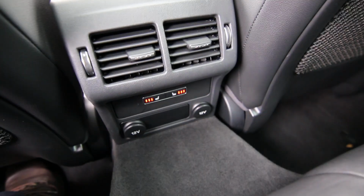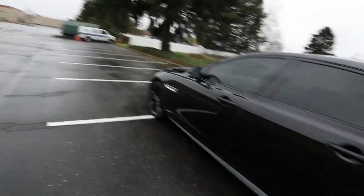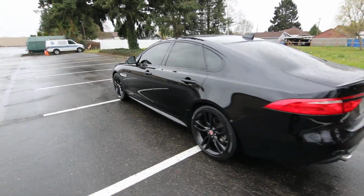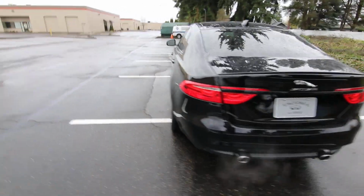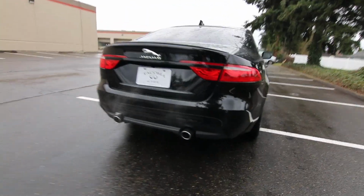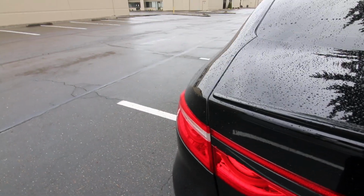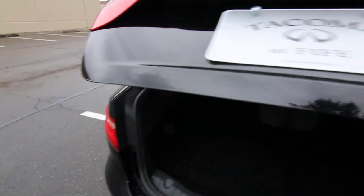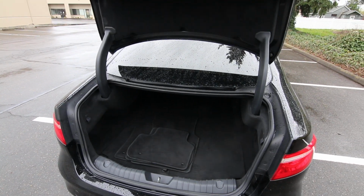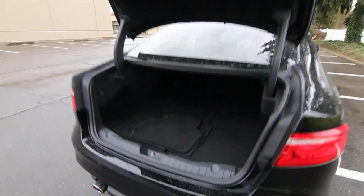Heated outboard rear seats, plenty of interior space. I'm 6'2". I had the front seat adjusted for my height, and I still have plenty of legroom back here. Nice dual exhaust system for an aggressive stance. Deck lid spoiler. You have a power trunk, so it goes up power-wise and it's power closing as well.